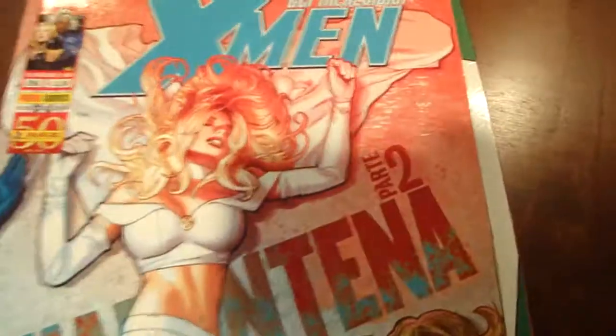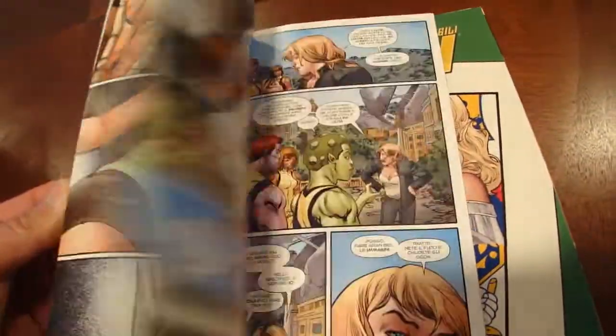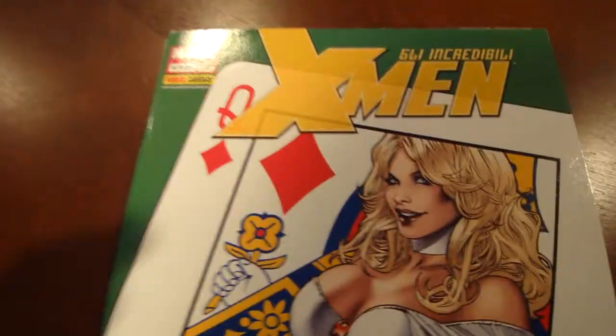And they call it Gli Incredibili X-Men, The Incredible X-Men. And then my favorite again, with artwork by Land, we see Emma Frost on the cover. Love Emma. Nice quality on the inside, nice artwork. And then of course the White Queen and the Black Queen. I actually have this issue in English. I should compare the two sometime. There we see the Black Queen and the White Queen. My favorite, Emma Frost by Land. He's another good artist that I like.